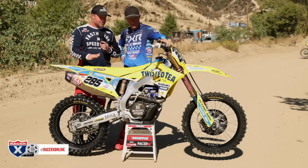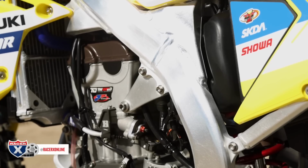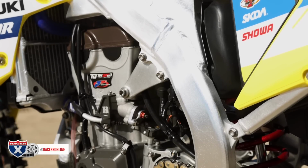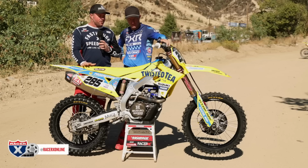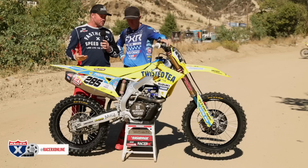So we've built this same kind of engine platform for quite some time now. And we were just getting ready for World Supercross, so I had the bike back in the shop, and we're changing some ECU stuff because you use FIM spec fuel. And just seeing how beautiful the dyno curve is kind of what sparked my interest to say, hey, Kris, what do you think about riding this thing? Let's go out and ride it.